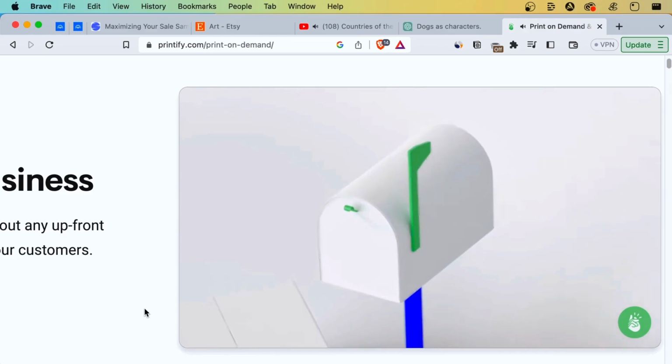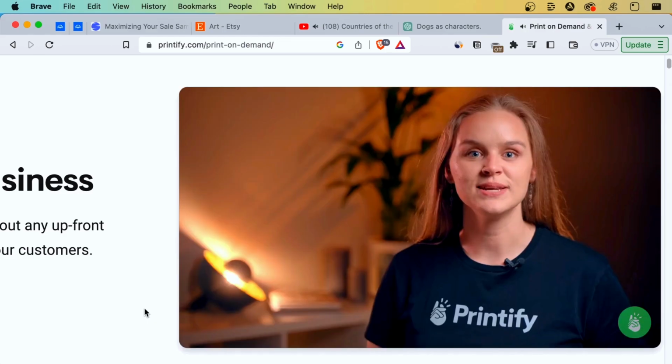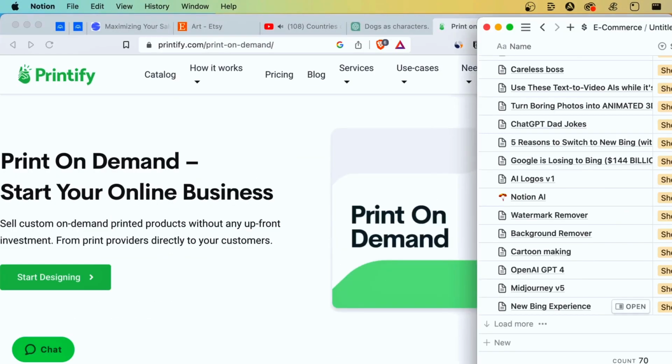This one is pretty straightforward, so I won't be spending too much time on it. As you guess, the business model we use is print on demand. In one sentence, it's when you use external manufacturers to print and ship the products that you design, but they take care of the whole shipping themselves. The most popular suppliers in this field are Printful and Printify. However, Printful does have a lot more mockups available, so let's use it for this video.